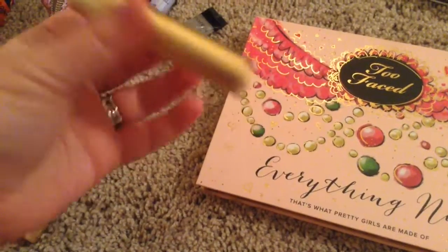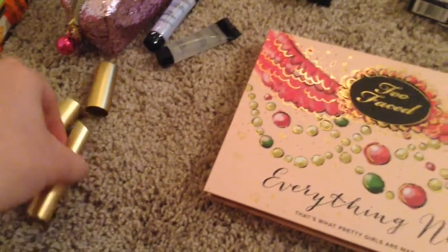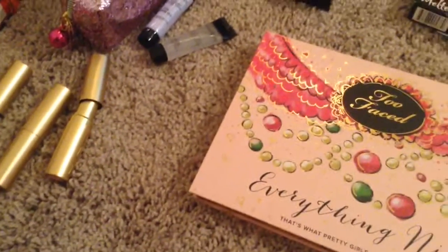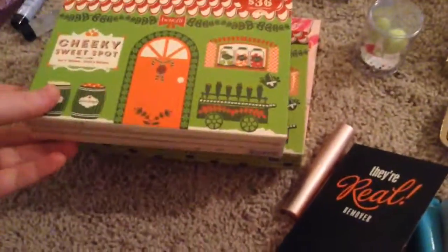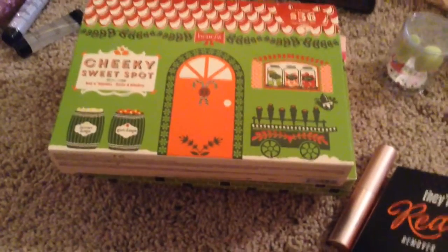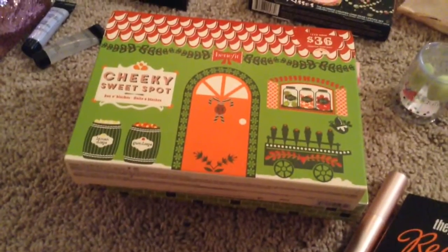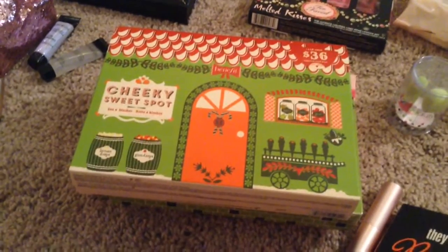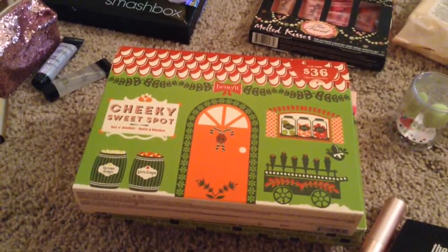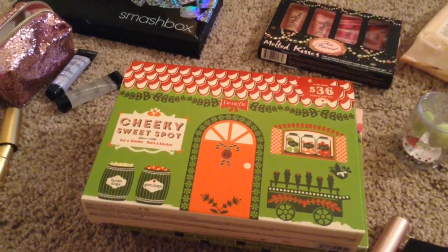The packaging is really nice. It's like a really heavy metal tube. So I am really glad that I picked this set up. And then I decided that I didn't really want the Too Faced blush palette that came out. I did appreciate that Tarte did not put any repeats from last year in their palette, but I really liked how thin last year's palette was, and this year I realized they were trying to go off of a clutch inspiration, so it is as thick as a clutch.